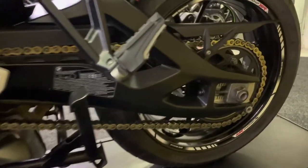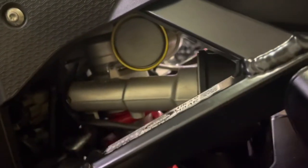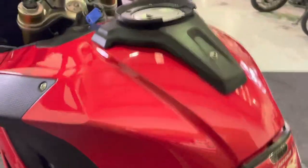As I said, the bike does have ABS. It's also got electronic suspension, a centre stand. Your chain and sprockets are all in great condition as well. Got a rear hugger. Here's the rear shock. No corrosion around there at all. There's actually no corrosion on this bike anyway. It's in really good order.